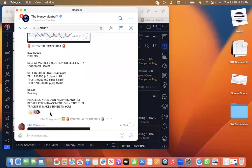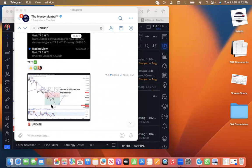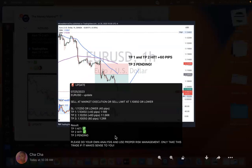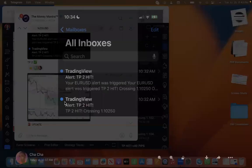Now, it did take some time for this trade to develop. However, this trade actually did hit TP. I got the TradingView notifications this morning, and TP1 and TP2 were hit, which accumulated 60 pips. So I went ahead and updated the students in my chat to let them know that money was made. I also have my TradingView alerts on. If you want to know how to set alerts, you can watch my TradingView alerts in 5 minutes video, and I'll tag that somewhere here.